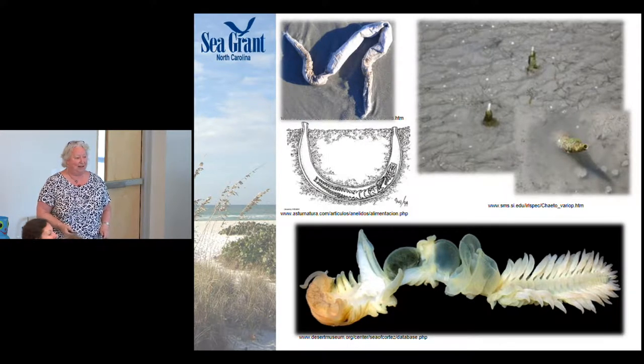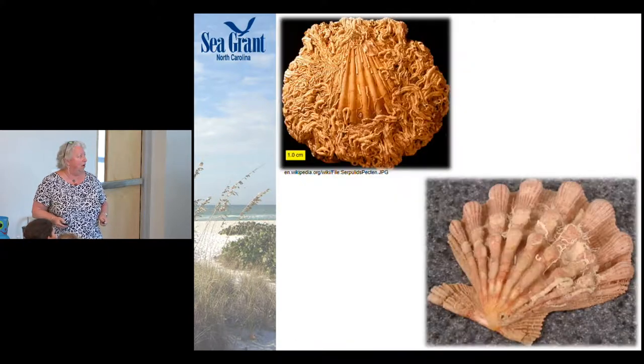What is that tube made of? It's almost like a kind of material, but you can tear it. But they secrete that tube. I'm not sure which part of the worm secretes the tube. That's really kind of interesting. Different kind of worm. All right, next hole.